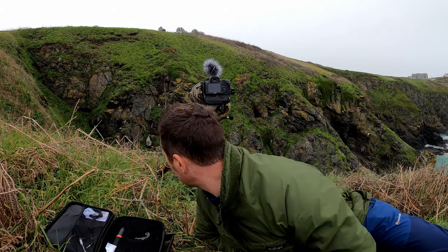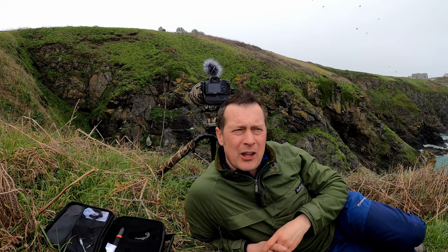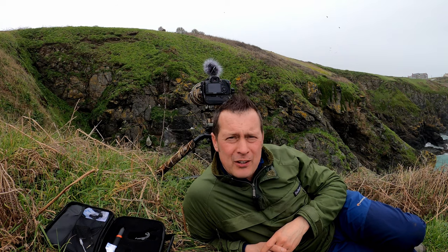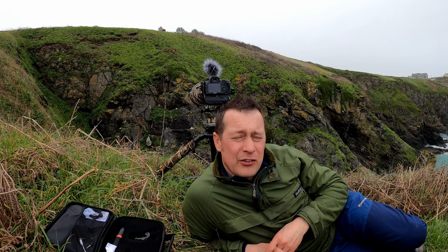Hoping that the choughs are gonna show. I think they'll agree. In fact, I just heard some choughs there just coming in. And jackdaws. So yeah, beautiful, really, really nice. Got some nice shots, just gotta sit, enjoy, and see what can turn up.